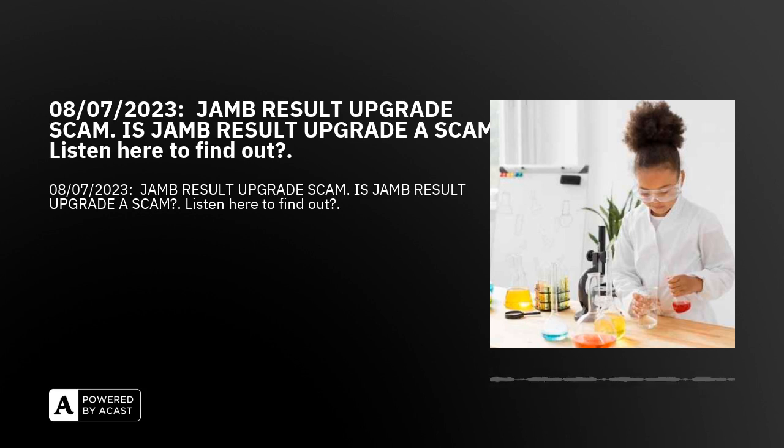In today's session we are going to know what JAMB upgrade means, why candidates seek it, how it is done, and lastly, if it's worth it. So all of these questions will be answered in today's podcast session.